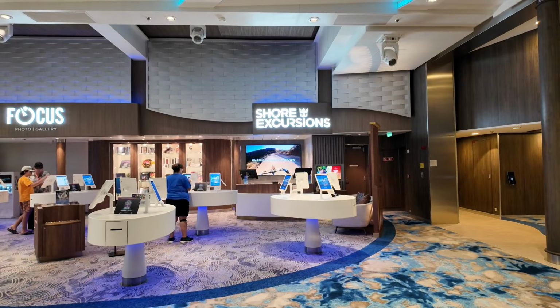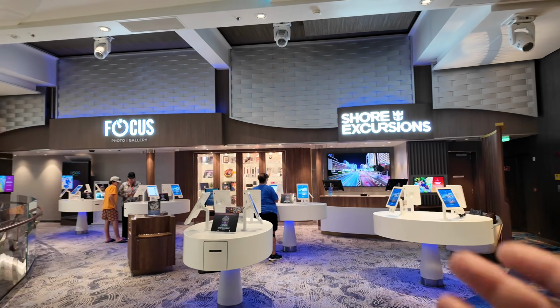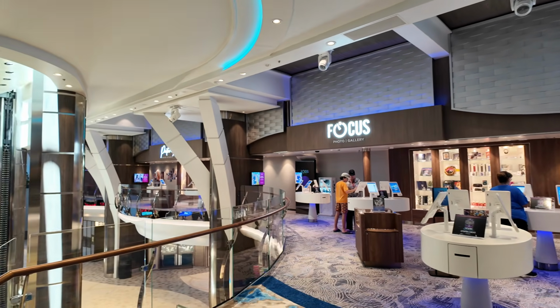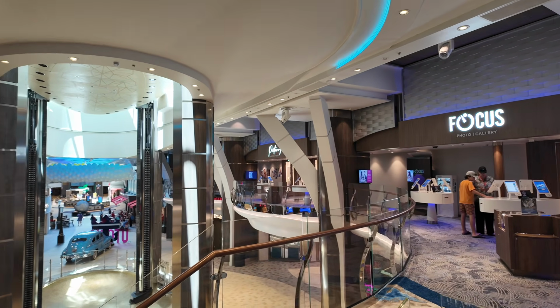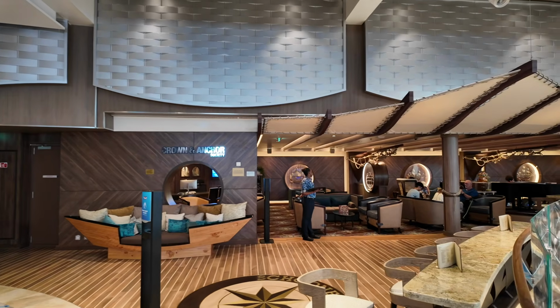So starting on the right side as we left the boardwalk, you have a shore excursions desk where you can help get planning for your shore excursions. You have the Focus Gallery where you can come look at the pictures that you've taken on board, and then up in the corner there is the photo studio. So this is a place where you can get professional pictures done.